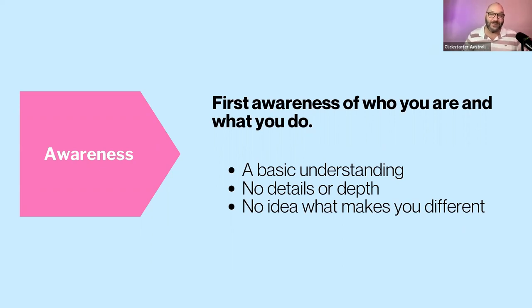It's the first time they come across you, the first time they ever considered that this might be something they're interested in. So it gives them a very, very basic understanding of who you are and what you do. There's no details or great depth in that. There's certainly no deep knowledge of what it is you do, and it's certainly not at the point where it necessarily makes them want what you're trying to sell. But it gives them that basic understanding of what it is you do, and maybe a little bit of an idea for the first time about what makes you different. They didn't know this before, but now they might have a little bit of a guess about what makes you different.